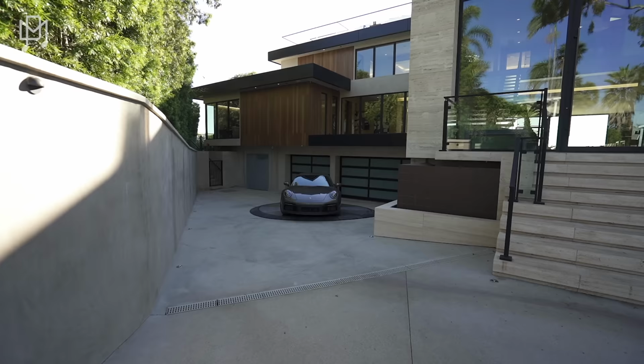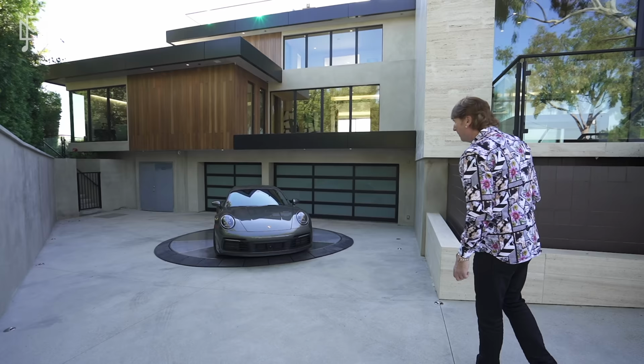We've seen these before, but you don't see them very often. Very cool turntable. You know what makes that extra special? Look at the level that it's on. It's not flat, is it? They've had to build it on an angle. Isn't that cool? That's a great touch because you can come in, spin your car around, back it in, everything looks nice, and then you just drive out.